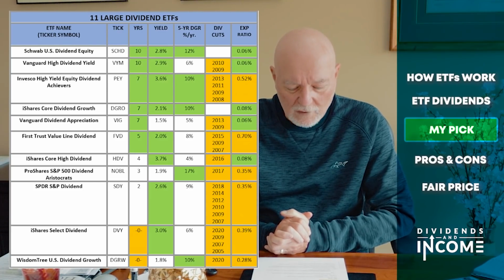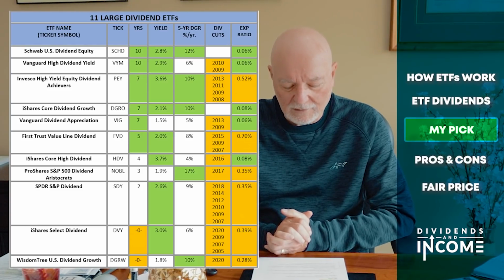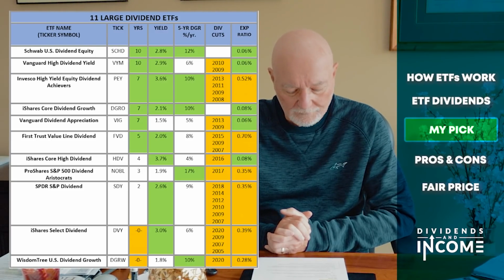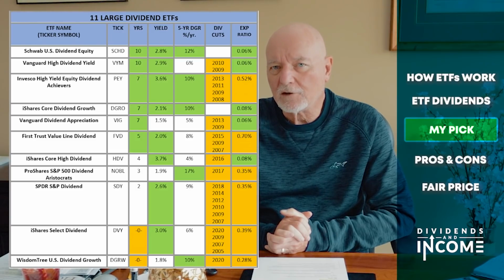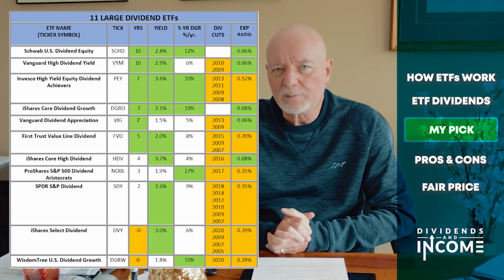Don't try to absorb all this information now. I will put this table back up at the end of the video and leave it on screen for 10 to 15 seconds. You can pause the video there and look at the table as long as you want. The green and orange colors on the chart indicate good and bad qualities of ETFs, and I'll give you a couple of examples. One example would be how long is the dividend increase streak.